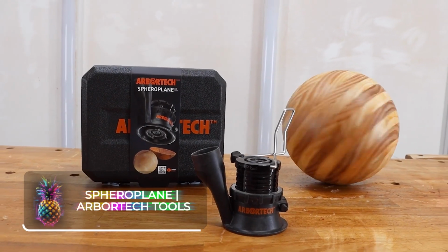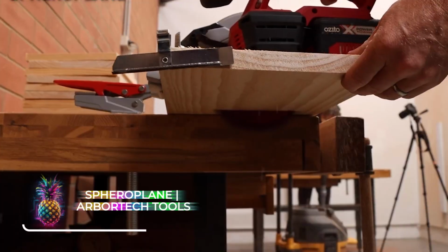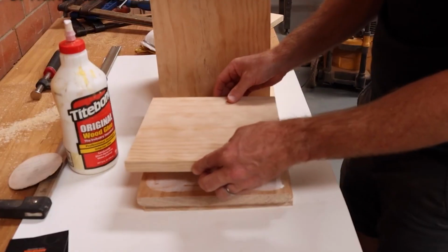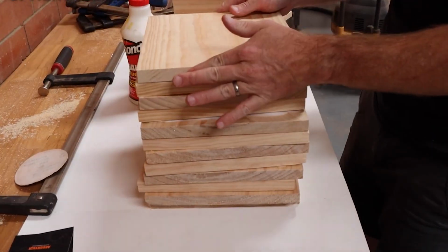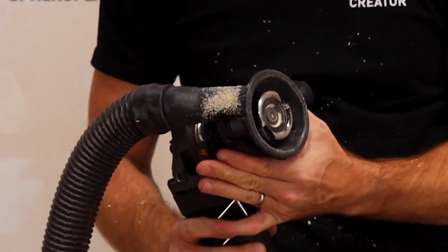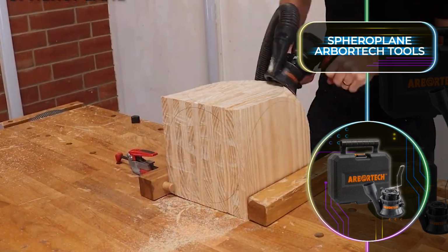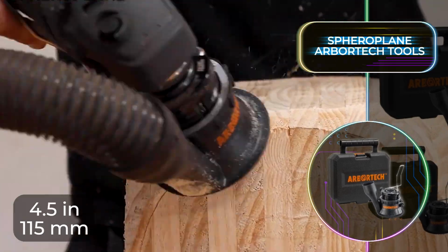SpheroPlane Arbortech Tools. With the SpheroPlane from Arbortech, no one will ever need to use a lathe or any other power tool to carve perfect spherical wooden bowls or balls again. The Australian-made SpheroPlane is made to be fitted to any standard angle grinder, and it comes with an adjustable carving radius for both large and small projects. It has the ability to work alongside the Arbortech Power Carving Unit and any standard 4.5-inch or 115mm and 5-inch or 125mm angle grinder.